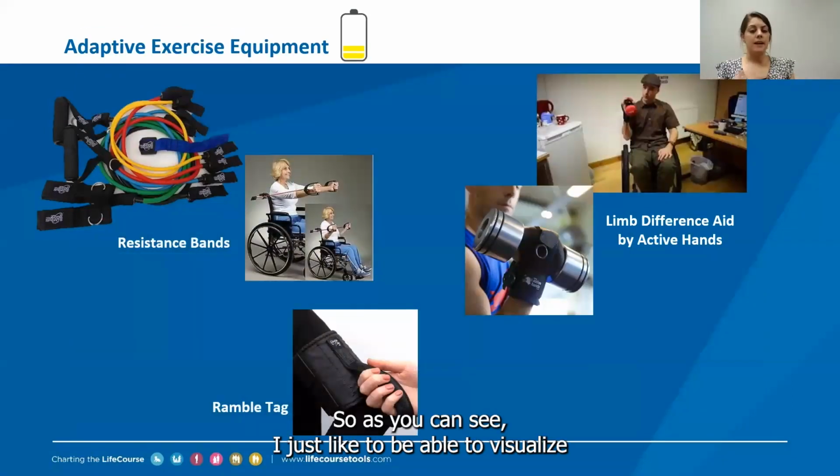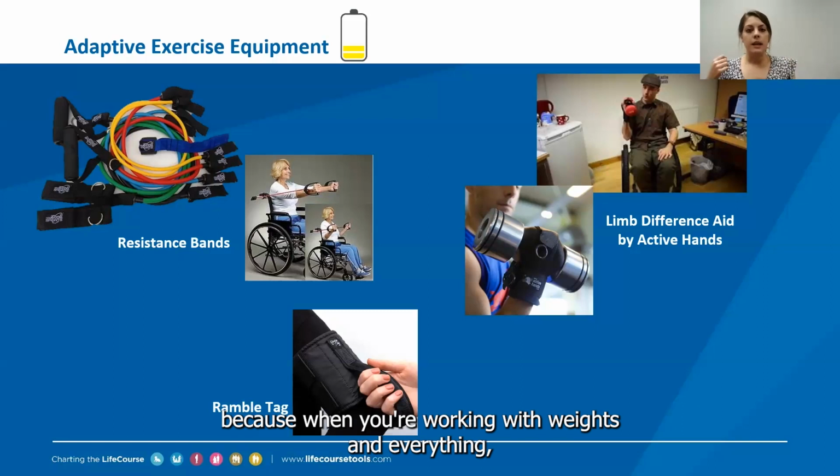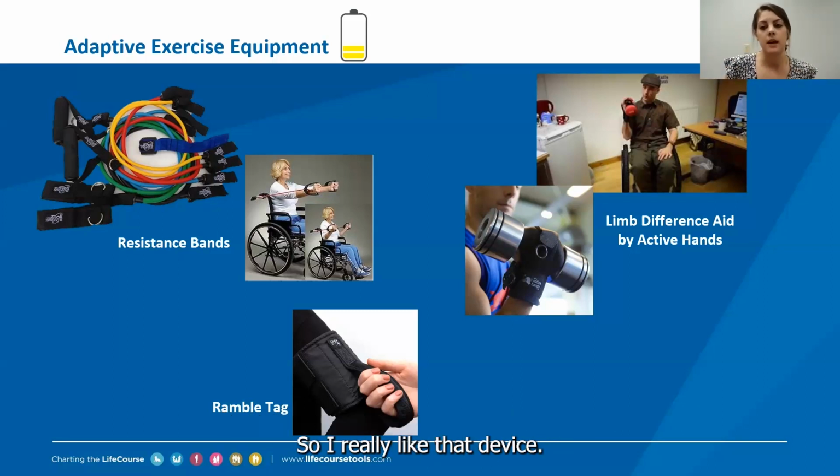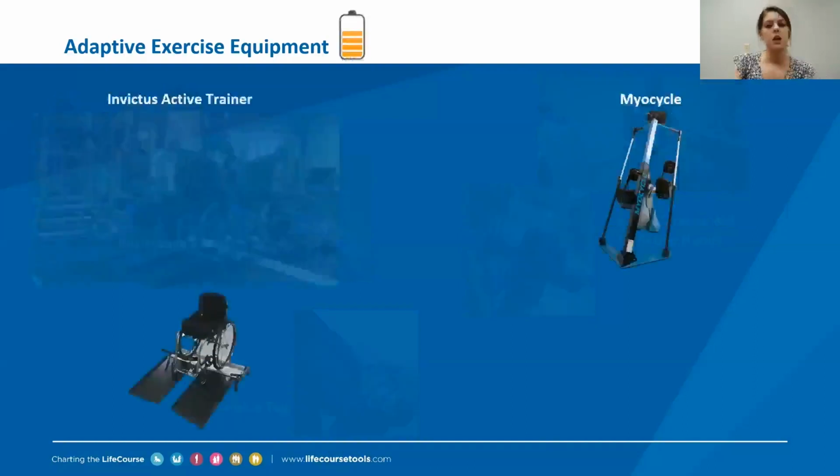Yeah, so as you can see, I just like to be able to visualize how it works and how you put it on and everything. It could be used for anybody that has any sort of grip issue. And even as an extra safety measure too, because when you're working with weights and everything, you want to make sure that you have a good grip on it. So I really like that device.